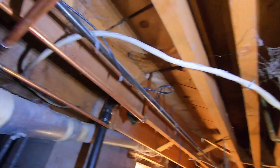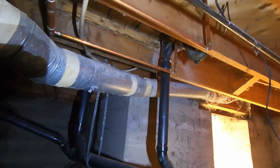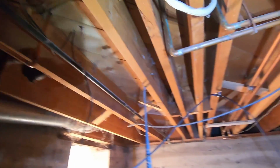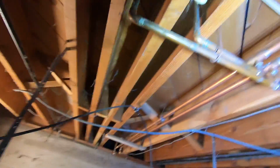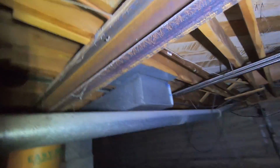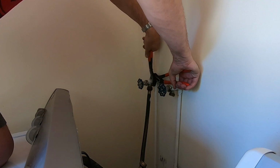And this one, it goes up to the water heater. Oh, wait a minute, where the hell am I? That goes to the bathroom. Water heater's over there, so hot's coming off that. I think I might get lucky with this copper pipe here. I think so. There we go.